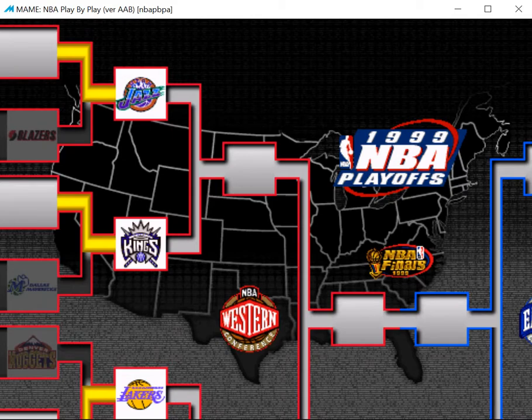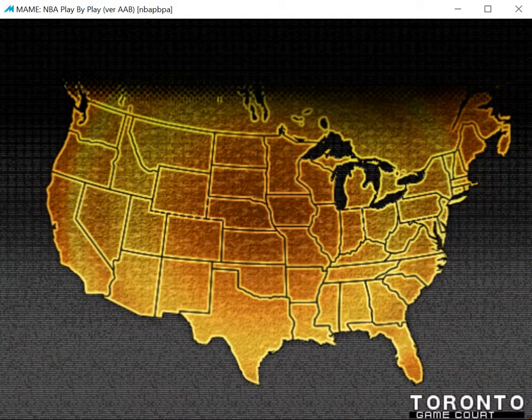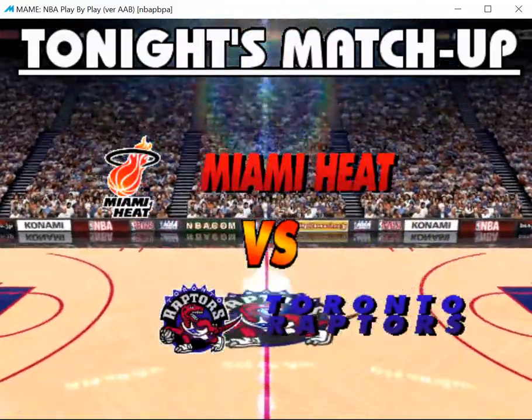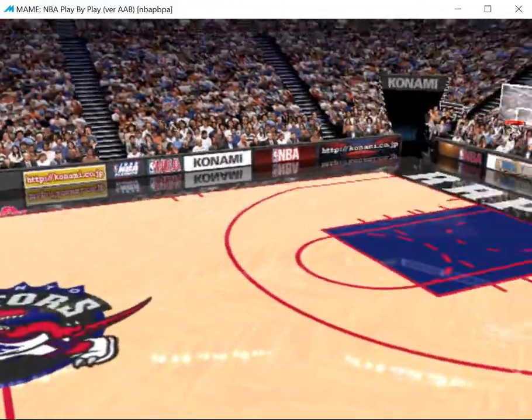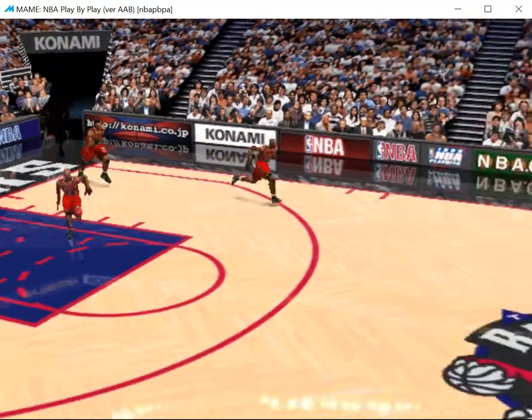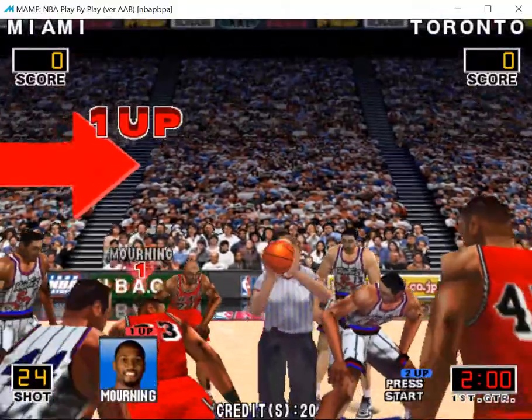Second round. Plays at the Toronto home court. And now, tonight's matchup: Miami Heat versus Toronto Raptors. Here comes the tip.